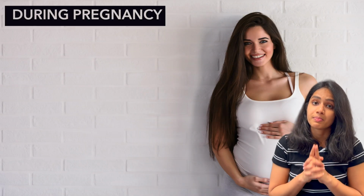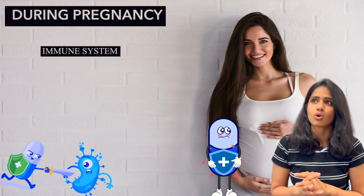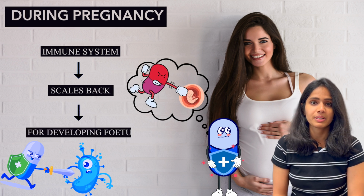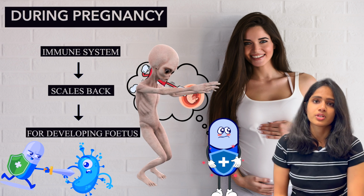During pregnancy, a woman's immune system naturally adjusts, or to say precisely, it calms down a bit to prevent it from attacking the developing baby, which is technically a foreign object in the woman's body.